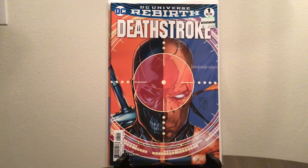But it's not that big a deal. Again, I got this for $2.50, so it wasn't that expensive. Not by itself. All these things together certainly do add up. So yeah, I'm going to keep an eye out for that Deathstroke Rebirth one-shot. This is the variant cover. I want to say Shane Davis is the cover artist. But yeah, it's the start of a really good Deathstroke run written by Christopher Priest. So that's kind of cool.